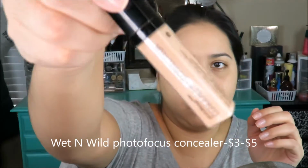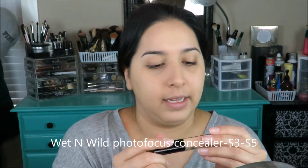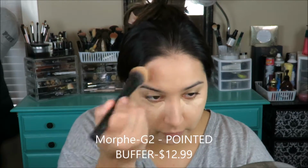So today I'm going to use the concealer, the Wet n Wild concealer. This is in light, I believe, light to medium beige. I'll run this down. And I do take this little Morphe brush right here. It's in their Gunmetals collection. I'm not sure the exact name, but I will link it down below for you guys. And I just blend everything out. And I do take it on my eyelid to conceal that as well.